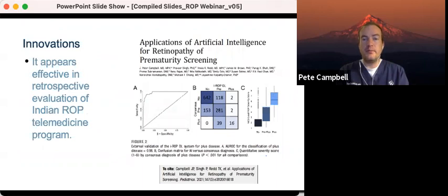But for the purposes of this call, it only matters if it's effective in populations where it's most needed. And so we partnered with the Yerevan Eye Hospital, Parag Shah, and Narendran Venkatapathy, looking retrospectively at a real world telemedicine program. This is 1,253 babies. We found that it has a high diagnostic accuracy for the detection of plus disease or treatment-requiring ROP in this population. So it shows that there's potential for this to be a solution.